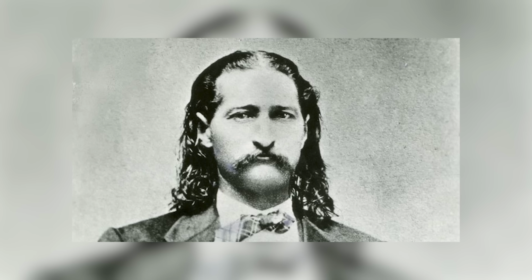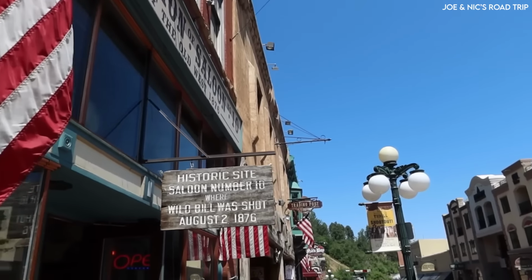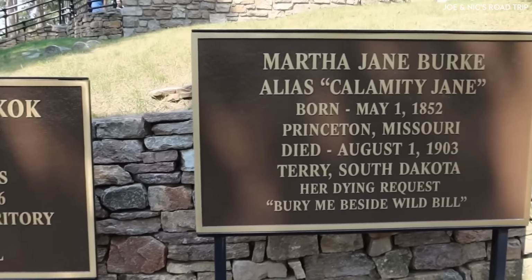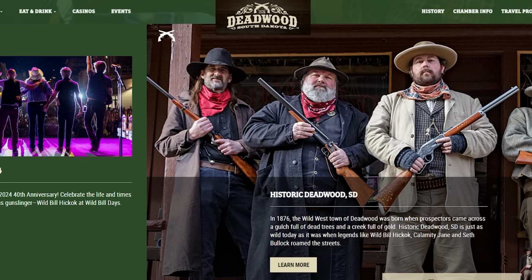Historic legends like Wild Bill Hickok, Calamity Jane, and Seth Bullock were known to roam these streets. This town takes great pride in its history and has become a landmark of education and historical attraction. You can meet the legends walking the streets of present-day Deadwood as a part of Deadwood Alive, a theater troupe that reenacts historic events in the very saloons they occurred.